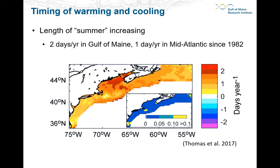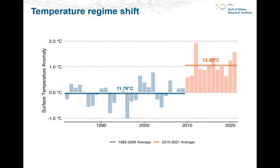And then just to bring this all together, when we look at the temperature record in the Northeast Shelf region, oh, wow, that's really pale. Is it really pale for you as well? What? Sorry about that.